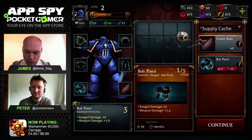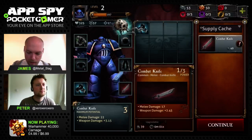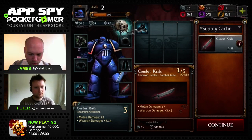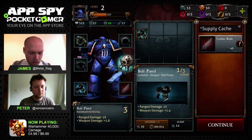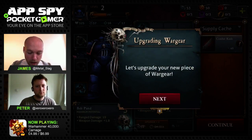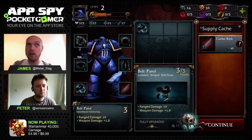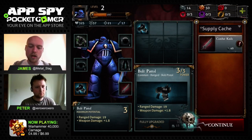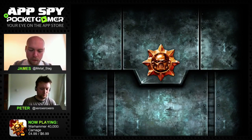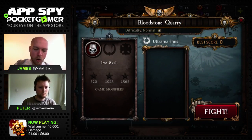I'm going to buy this bolt pistol because it seems to be slightly more powerful, a new piece of war gear, and I can select it from my inventory, apparently. So there we go, equipped it, and then I should drag it onto the bolt pistol slot. There you go. And now I can upgrade it if I want to. That's going to take 39 coins and a second to forge. I imagine it will take a little longer to forge stuff in the future, if I know games. Alright, I'm going to continue now. So I've upgraded my bolt pistol. It's a bit more powerful. And we're going to move on to the next stage, which is the Bloodstone Quarry.